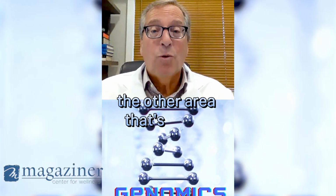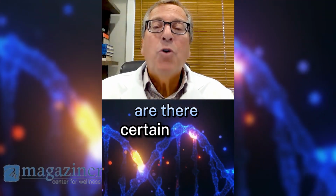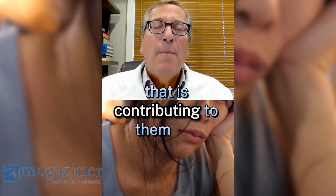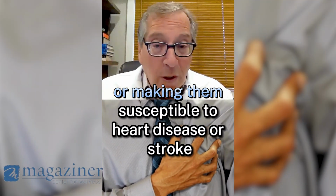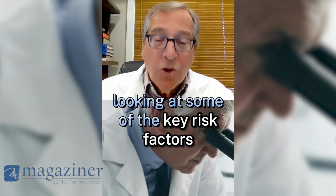The other area that's really exciting to me is what's called genomics, is trying to sift out, are there certain genes maybe an individual person has that is contributing to them not feeling well? For example, not breaking down certain proteins, or not being able to detoxify certain medications, or making them susceptible to heart disease or stroke. We do an in-depth evaluation looking at some of the key risk factors before diseases arise. And I think that's really important.